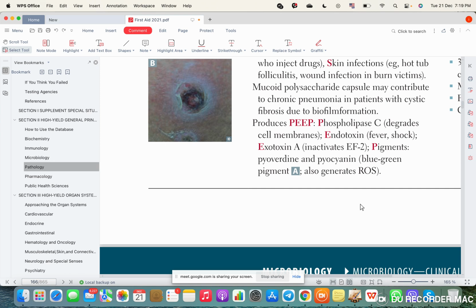Good. It produces phospholipase C, which degrades the cell membrane. Because remember, what is our cell membrane? It's a phospholipid bilayer. Endotoxin leading to fever and shock. Guys, do you remember which clotting factor is activated by endotoxins? Which clotting factor is activated by endotoxins? Clotting factor.